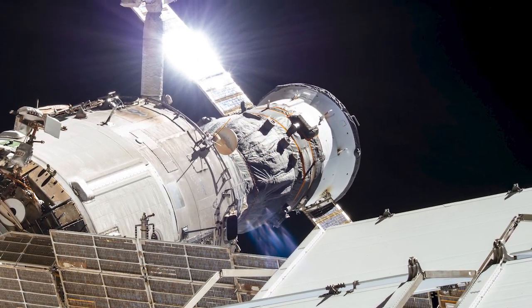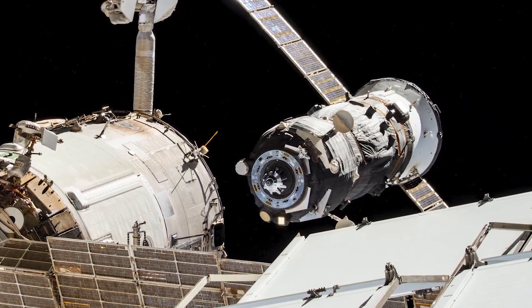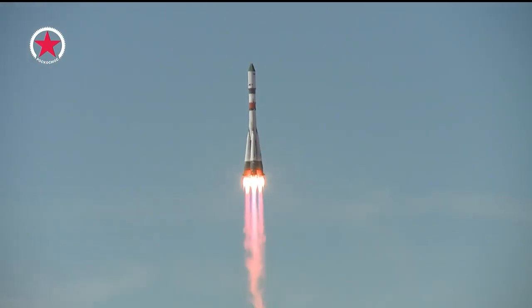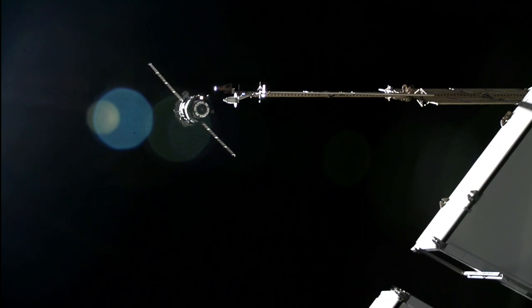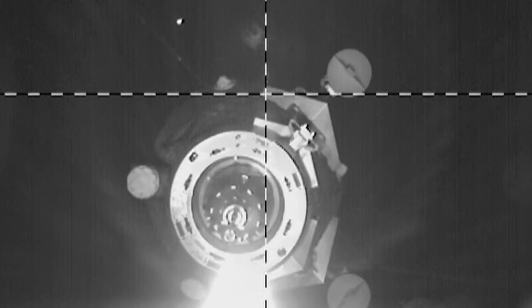Just a couple days after the undocking of the Progress 79 cargo craft from the International Space Station, Progress 81 launched from the Baikonur Cosmodrome in Kazakhstan. It docked to the space station's Vedka service module just a few hours later. Progress delivered fuel, water, and other supplies. It is expected to stay docked for 6 months.